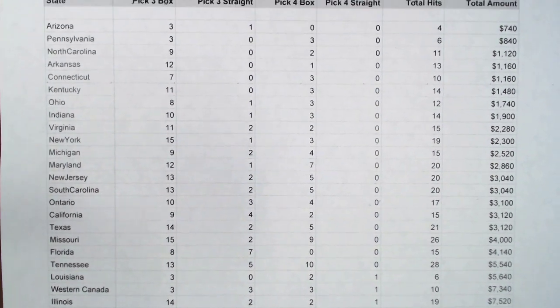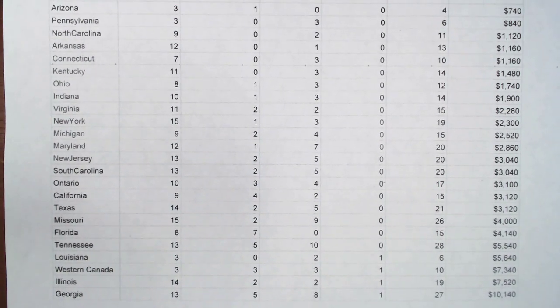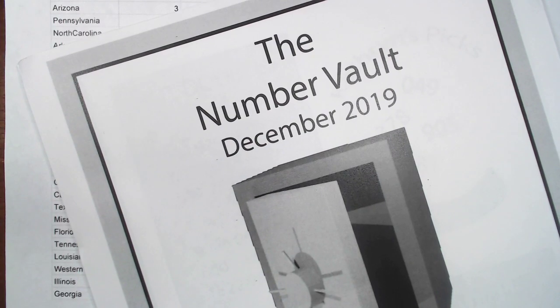So all in all, a fantastic showing so far in the Number Vault. Massive numbers already. If you think Georgia's going to hold on to that first place position, definitely let me know in the comments below. Also, let me know if you think one of these is going to do better. Maybe Louisiana's really going to pull it out and show a surprise and come out first. It has happened in the past where we've seen these smaller states really show it up in the last couple of weeks of the month. There are still a couple of weeks. There are still plenty of numbers to be playing, plenty of opportunity.